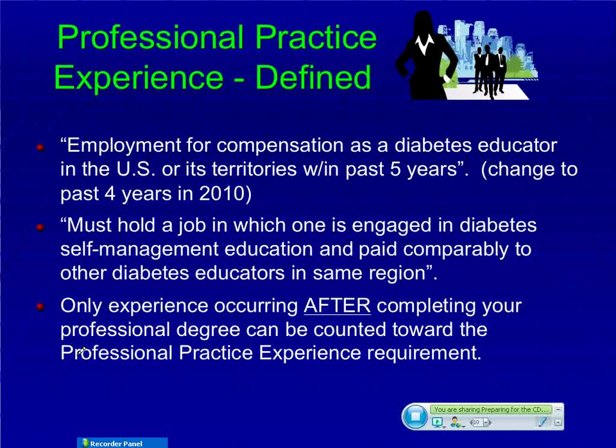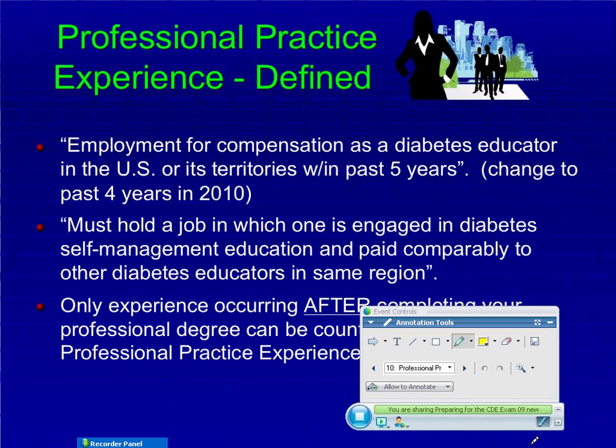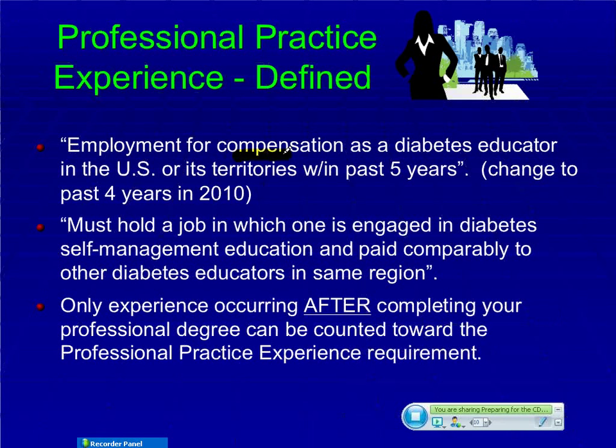How do they define professional practice? Well, as I mentioned before, you need to be employed and compensated as a diabetes educator in the U.S. or its territories within the past 5 years. And they're going to change it, as I mentioned, to 4 years in 2010. So the important word here is actually compensated, that you need to be compensated at a similar rate as another diabetes educator in your community. So no volunteer work counts. You can't be paid $1 an hour. You have to be paid what another diabetes educator would be paid in a similar position.